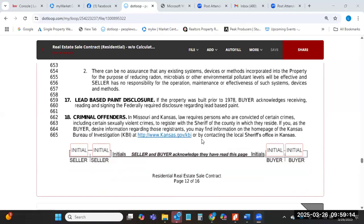The criminal offenders: Kansas and Missouri both require that we have in our contract the sources that any party can go to, but almost specifically buyers here, to find out whether there are specific legal offenders living in a particular neighborhood.